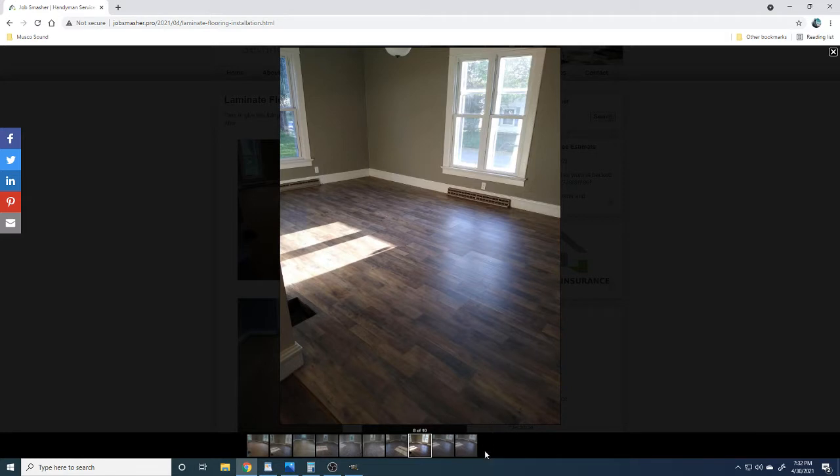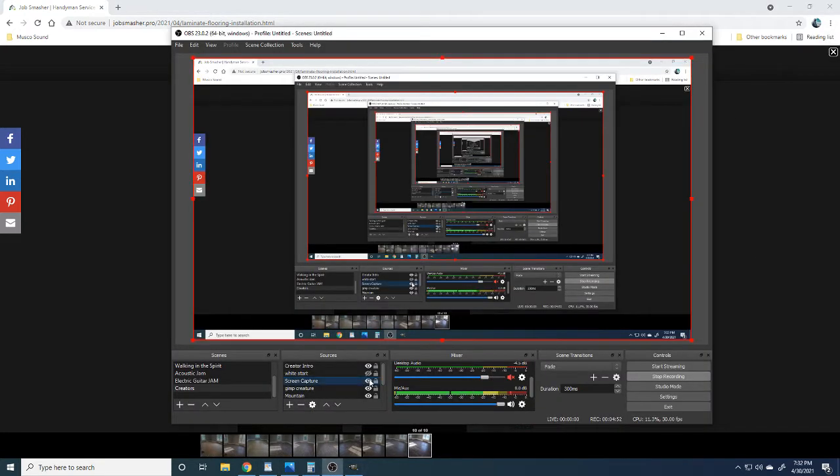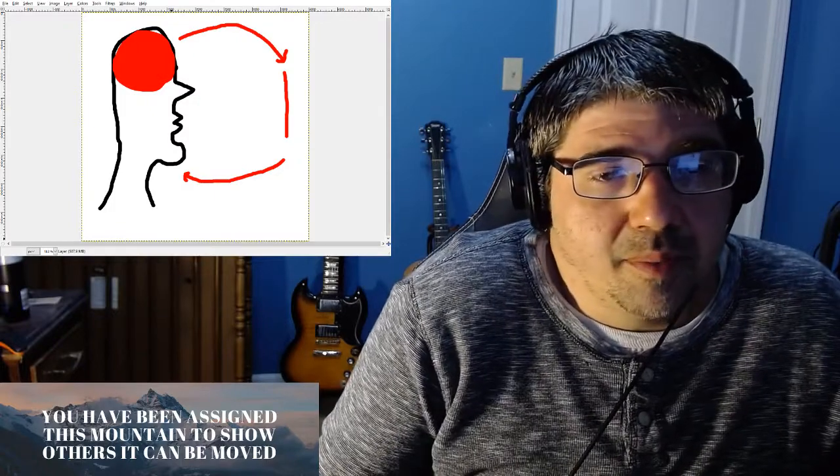I figured this is kind of good enough. I like this pattern of this floor. Turned out kind of neat, and so I'm back to that house, finishing up a checklist item.